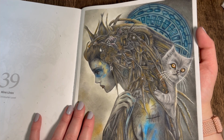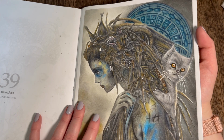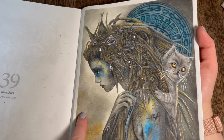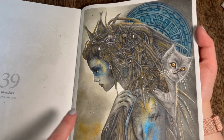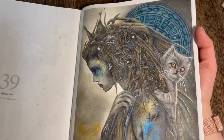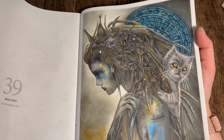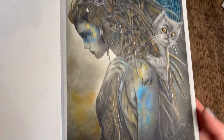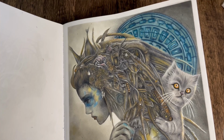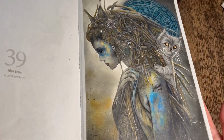I absolutely love it. I think it was the Polychromos pencils I used, pretty sure. And then the background was Pan Pastel with a little bit of metallic watercolour specks on. I tried to go for the same colours as Christopher Lovell has on his painting. If you've seen his 9 Lives painting, it's absolutely beautiful. So I went for the same colours, and honestly, I love it.